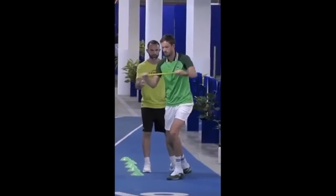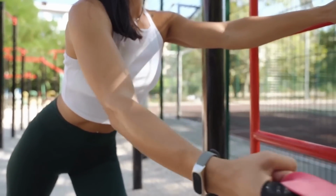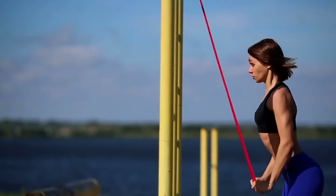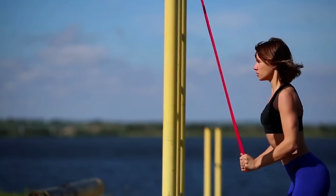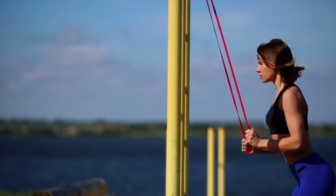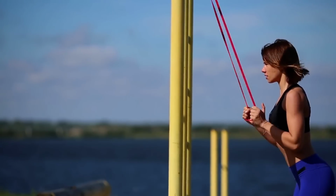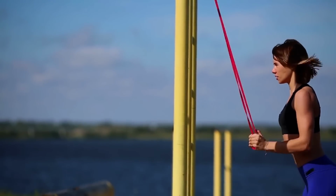Research supports the efficacy of resistance band training for tennis players. Studies have shown that bands activate the stabilizing muscles more effectively than free weights, improving functional strength and reducing injury risk. The low-impact nature of bands also makes them ideal for maintaining joint health, a critical factor for players dealing with the repetitive stress of the sport.